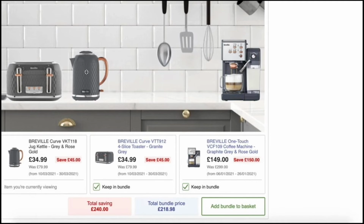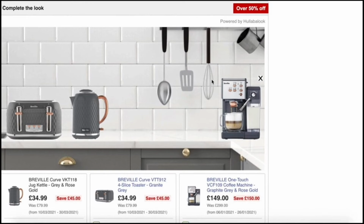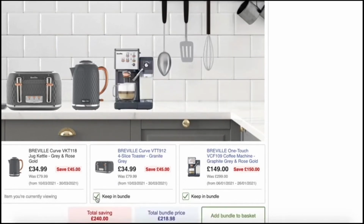Then, using what we know about the height and width of each of the three products, we've rendered them to scale in a real-life context, sized proportionally to one another. And now we can clearly imagine what all of these products would look like in our kitchen at home, which is a far more persuasive shopping experience than tiles on a grid.